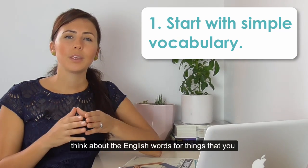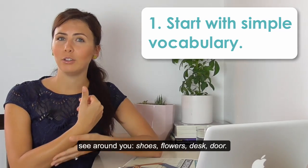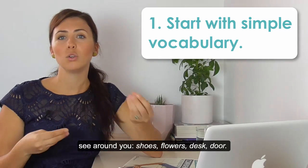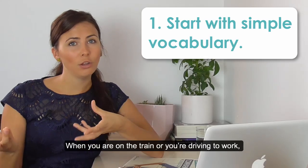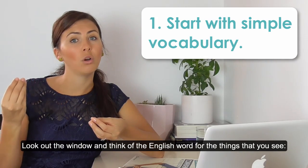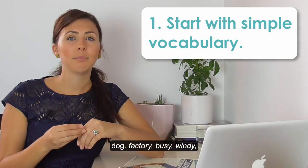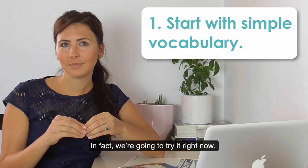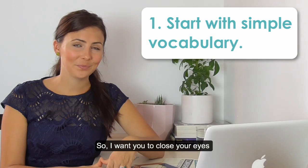When you're at home, think about the English word for things that you see around you. Shoes, flowers, desk, door. When you're on the train or you're driving to work, look out the window and think of the English word for the things that you see. Dog, factory, busy, windy, people. In fact, we're going to try it right now.